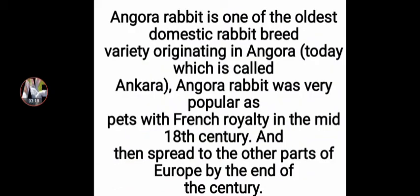Next, the Angora rabbit. Angora rabbit is one of the oldest domestic rabbit breed varieties, originated in Angora, which today is called Ankara. Angora rabbit was very popular as a pet with French royalty in the middle 18th century and then spread to other parts of Europe by the end of the century.